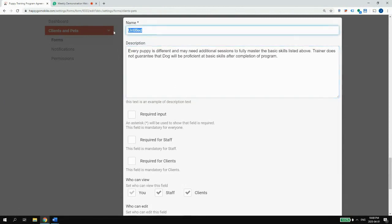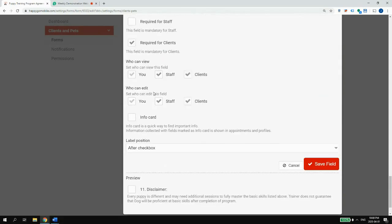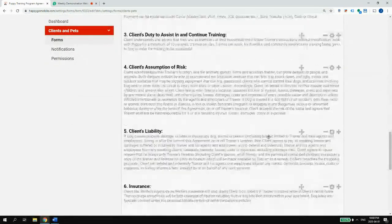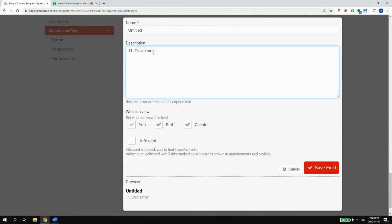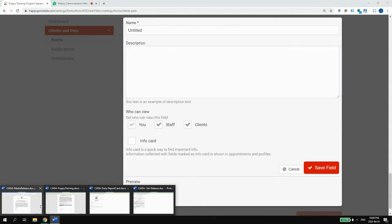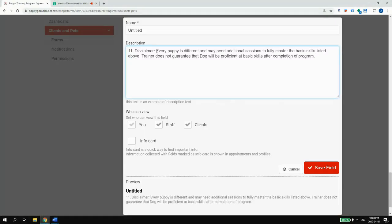But then people check it off that they read it, and you can make it required. But there's no point to that. Well, the best practice is that there's no point to that, based on what I'm hearing from customers, because anyway they're signing at the end. Right. So why go through 11 checkboxes? It drives people crazy.